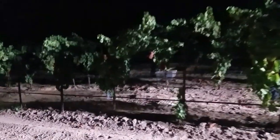So here we are in some of our head train Grenache, catching the last few rows of the pick here.